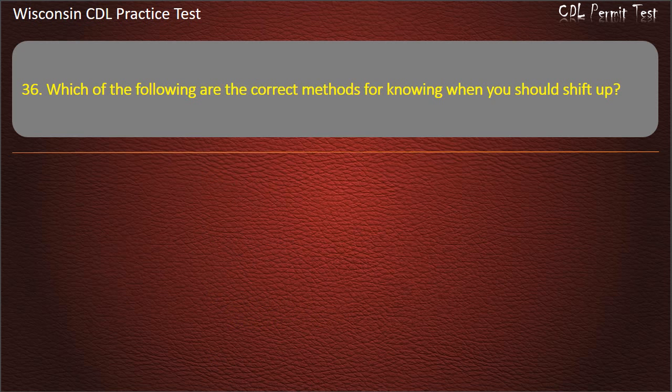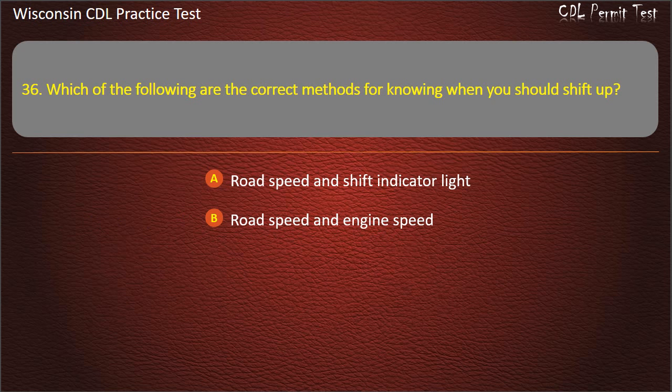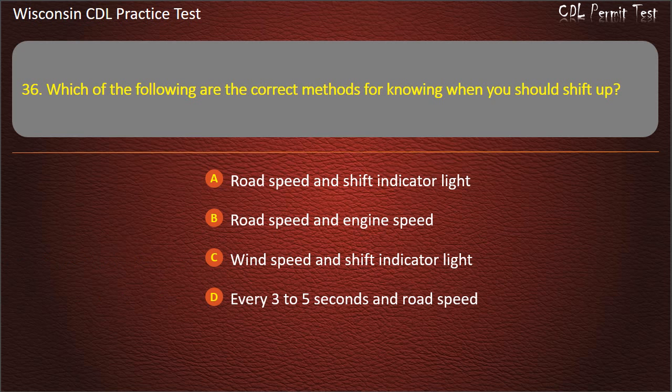Question 36. Which of the following are the correct methods for knowing when you should shift up? Road speed and shift indicator light. Road speed and engine speed. Wind speed and shift indicator light. Every 3 to 5 seconds and road speed. Answer. Road speed and engine speed.